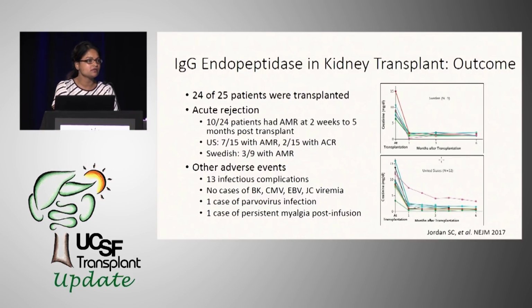There were some adverse events associated with this medication, although not particularly impressive, given that these were patients who were highly sensitized, getting desensitizing regimens, as well as lymphocyte-depleting induction. So 13 infectious complications, but no cases of BK, CMV, EBV, 1 case of parvovirus, and 1 case of persistent myalgia post-infusion in the Swedish cohort. So not terribly bad in terms of risks and side effects. The creatinine graph has already been shown by Flavio. 1 patient had particularly prolonged DGF in the US cohort, and there was 1 case of graft loss as well in the US cohort due to hyperacute rejection.